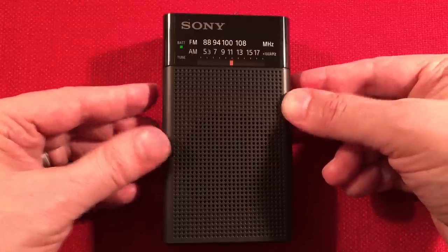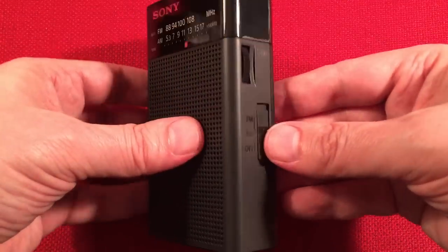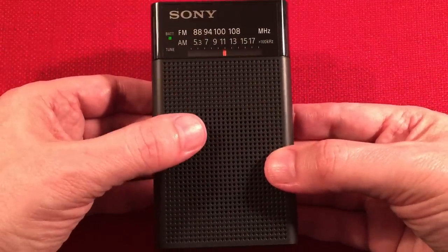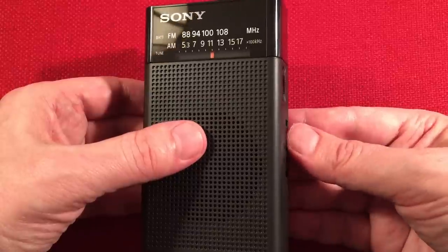You get the idea how it tunes. I'm going to do full band scans. It does very well, by the way. Tonight's just a challenging night because of the rain. The big storm's coming through south and above us, north.